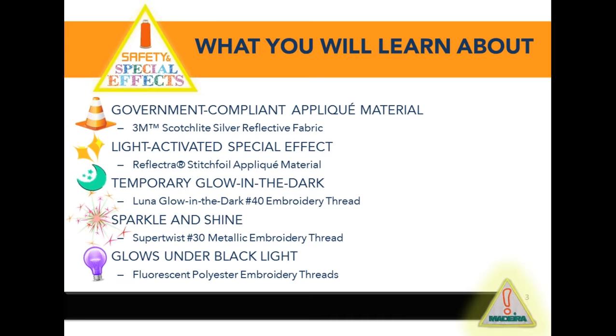We're going to be talking about government-compliant applique material. The only one that we offer at this point is made by 3M. We're talking about light-activated special effects. We're talking about thread that temporarily glows in the dark. Talking about embroidery thread that sparkles and shines from reflecting light. And also the fluorescent polyester threads that we offer will glow under black light. So we're going to talk a little bit about that as well.